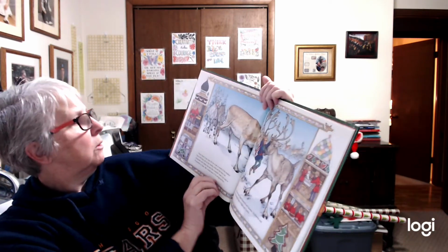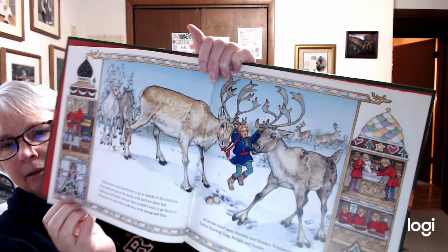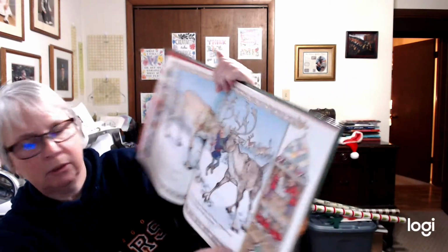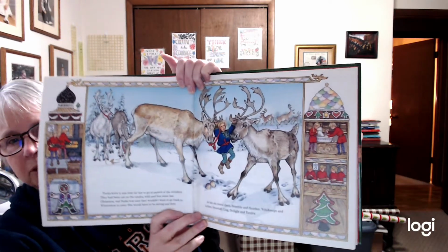So here we have the elves are baking, and over here they're still baking. They're making Christmas cookies. Have any of you made Christmas cookies yet with your family? I hope so. It's always a fun thing to do.